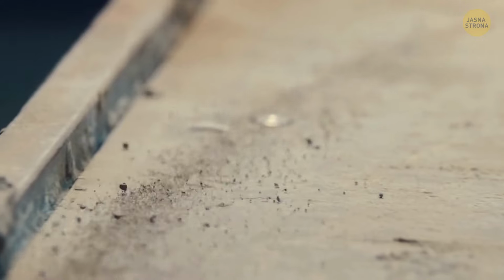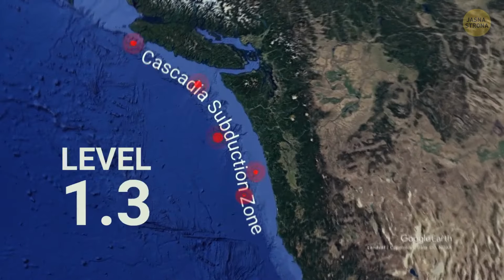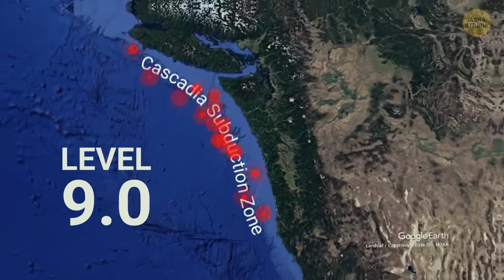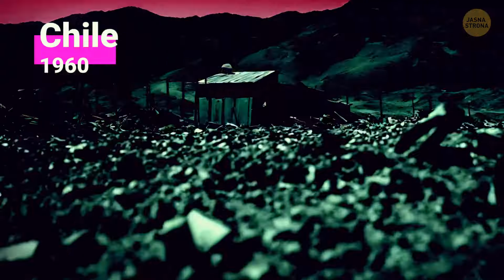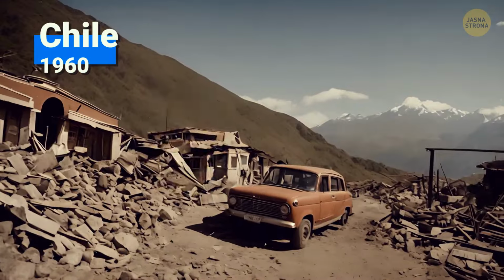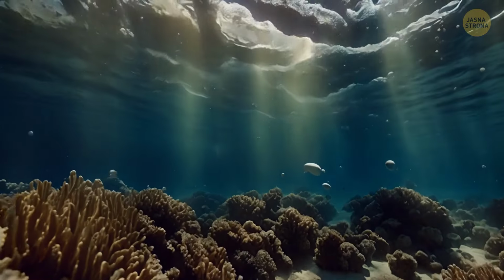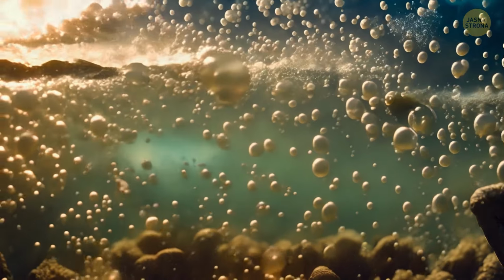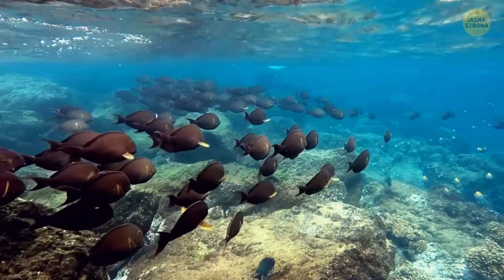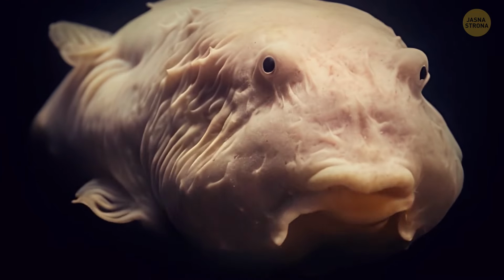When it's too much, it can trigger earthquakes and most likely, not small ones. For example, a release of stress in the Cascadia subduction zone could lead to a magnitude 9 earthquake. For comparison, the biggest earthquake we've ever recorded happened in Chile in 1960, and it had a magnitude of 9.5. The damage was enormous. So we hope the water will stay in its reservoir and keep maintaining the delicate balance between the tectonic plates. We've explored only 5% of the ocean. Who knows how many cool things are there at the bottom, waiting to be found?